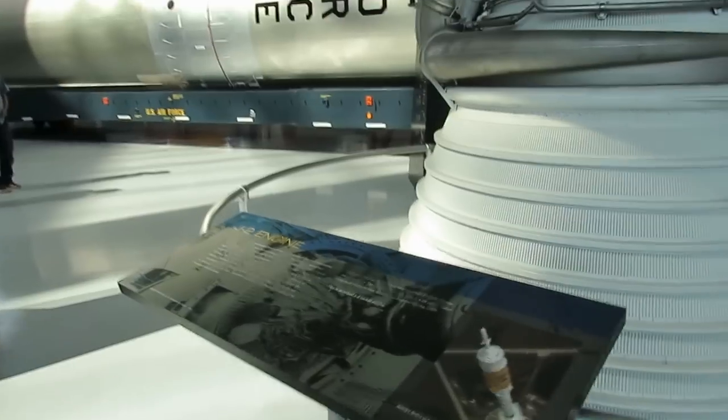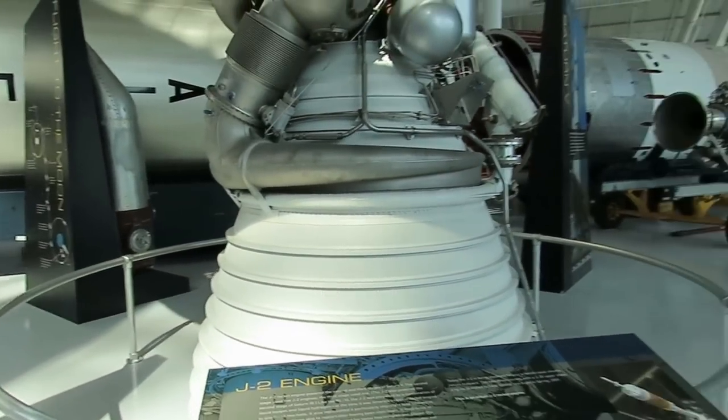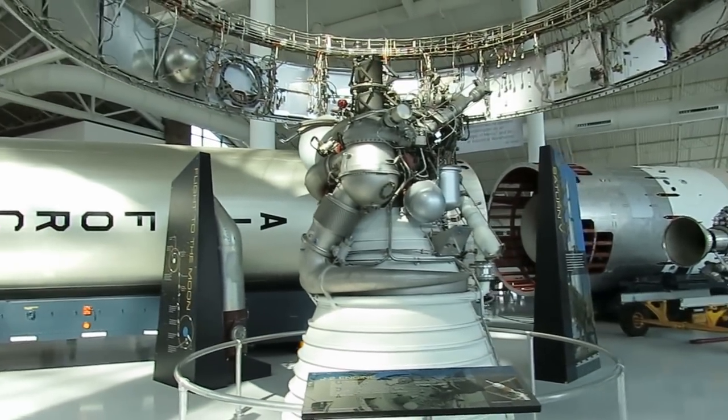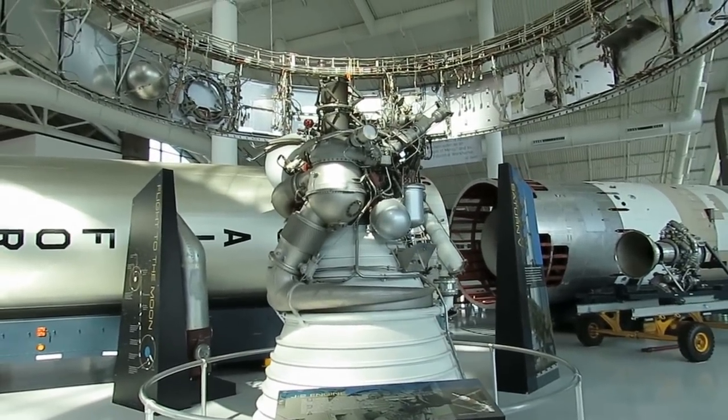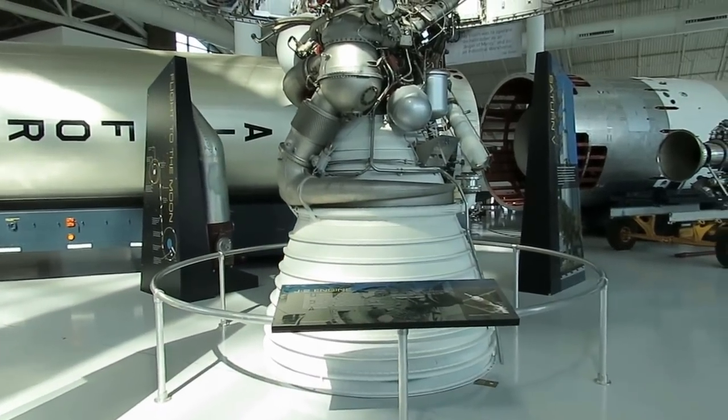This is a J2 engine, which was used on the second and third stages of the Saturn V. Unlike the first stage, which used kerosene-burning engines, the F1 engine, the J2 engine burns hydrogen and oxygen.